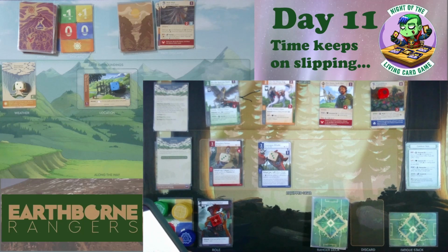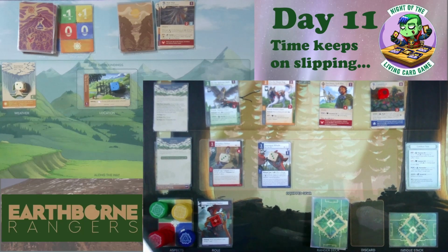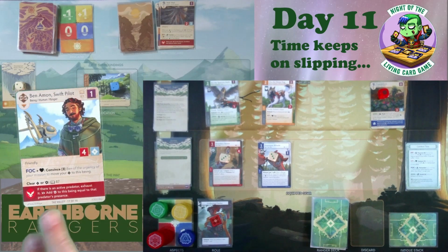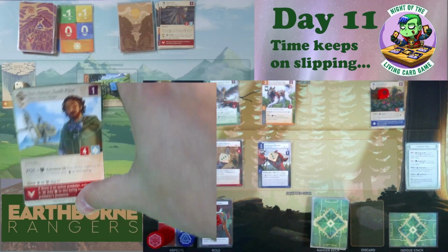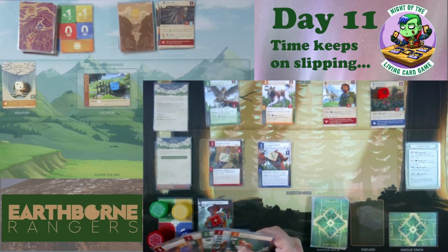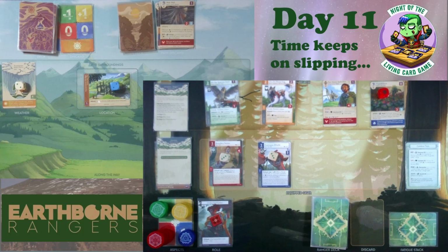Clear Ben with progress to board the Swift. Oh, clear Ben with getting your Ranger token on him to board the Swift. And so presence value of 1, harm value of 4, clears with your Ranger token on him. And then focus plus connect versus 3 to convince Ben of the urgency of your mission to move your Ranger token to it. Ooh. Unfortunately, I don't have great stats there. Focus is definitely the dump stat for me in this one.